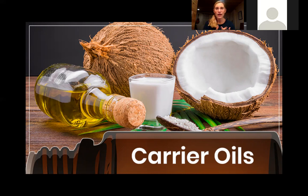But remember that when you're mixing oils with carrier oils, start modestly with the amount of oil that you use. You only want a few drops per ounce of butter or oil. And that's pretty much what we teach in general with essential oils, is that they're very powerful and very potent, and a little bit goes a very long way. So you don't need to overdo it. It's not a more is more effect with essential oils.